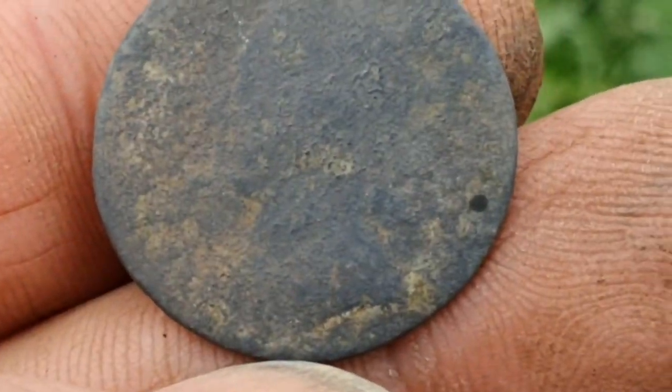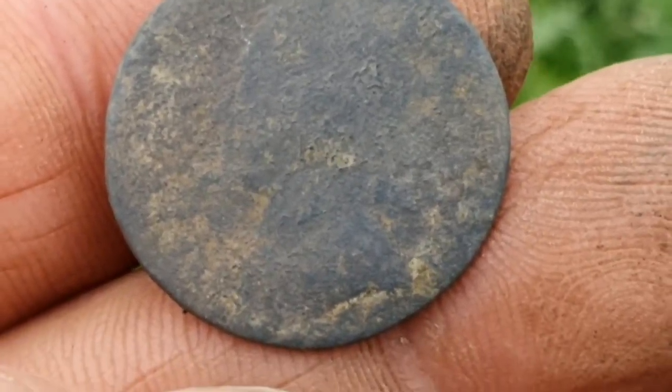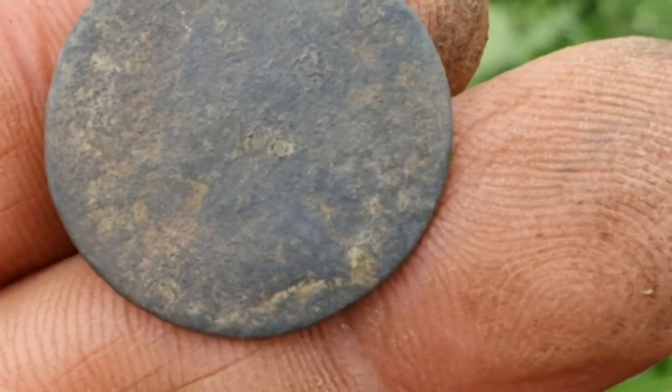The rain is starting to come down a bit now, so if it gets any heavier, then that could very well be my last find for today. But we'll see.